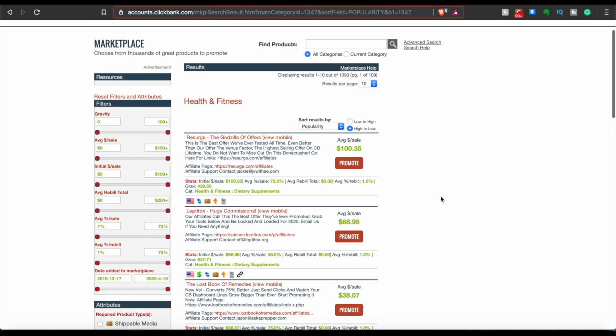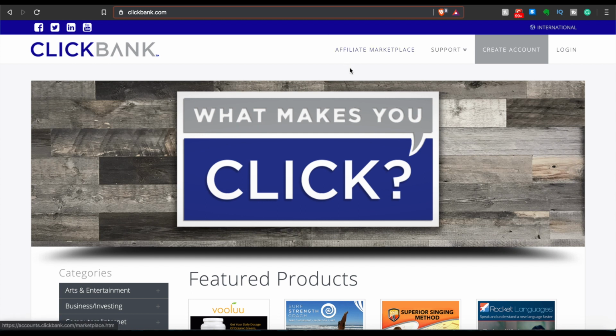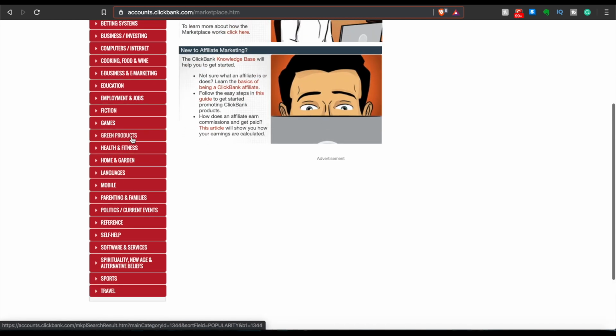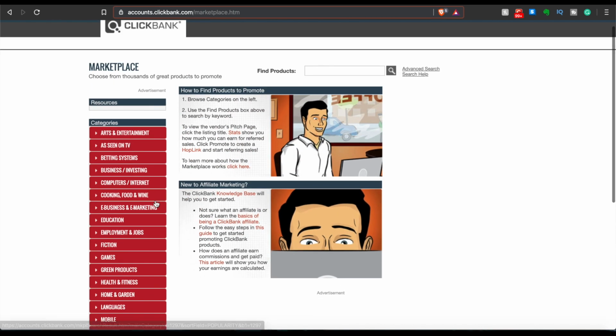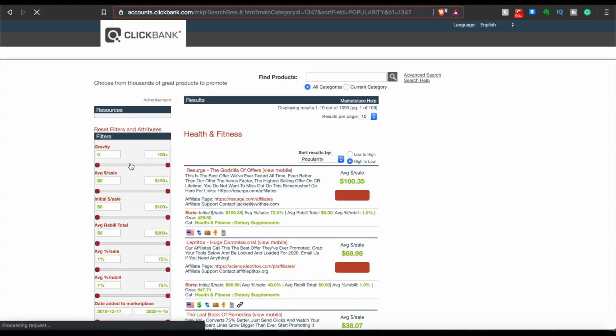So once you have gone and signed up for Clickbank, you're going to go to the Clickbank marketplace, which is essentially where you can promote all types of products, right? There's tons and tons of categories that you can potentially find a product in and promote it on Pinterest within that niche. However, since we want to make quick sales, it's best to go with something that people are passionate about and care about, and that is definitely their health and fitness, right? So click on health and fitness.